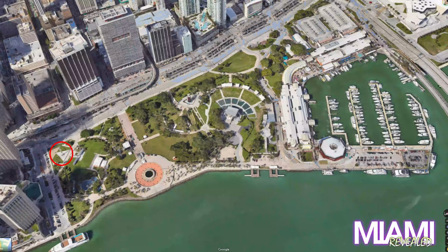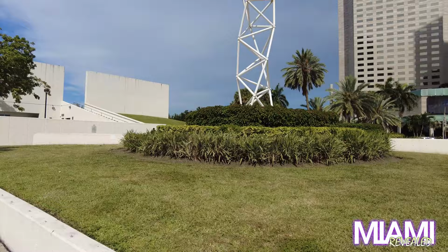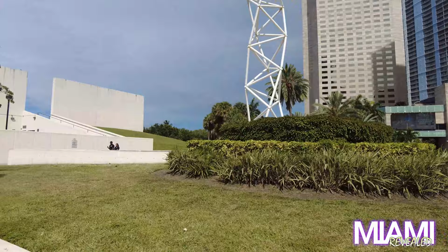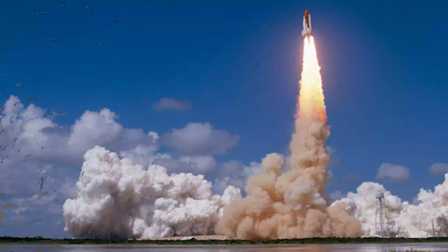We're beginning our tour at the southwest corner of the park, where lies this monument to the astronauts who lost their lives in the 1986 Challenger space shuttle disaster. I think I get what sculptor Isamu Noguchi was after here. I think the sculpture is meant to evoke the image of the exhaust trail of the ascending shuttle.